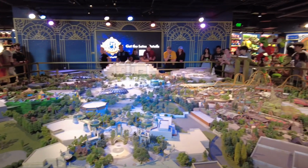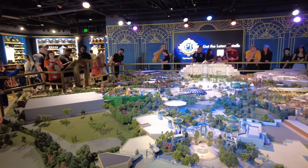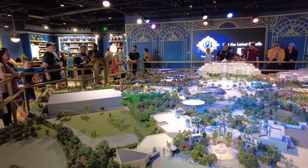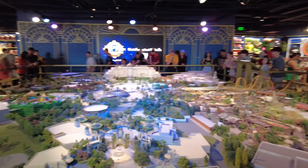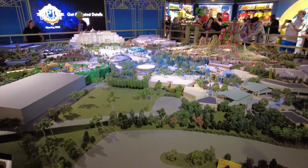Isle of Berk's probably next. And then Super Nintendo World, probably because our version has the Donkey Kong Country as well, so it has the minecart coaster. But yeah, I'm so excited. I always love visiting the Epic Universe Preview Center. If you haven't already, I highly recommend you do that the next time you're at Universal because it's a great chance to kind of get a good idea of what Epic Universe is going to look like.